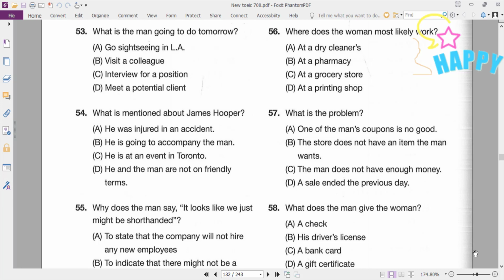Questions 53 through 55 refer to the following conversation with 3 speakers.